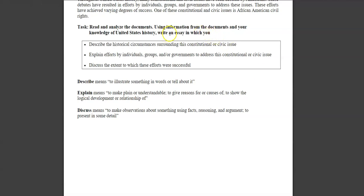Read and analyze the documents. Using information from the documents and your knowledge of U.S. history, write an essay. An essay has a beginning, middle, and end. It has a thesis, and you use the evidence that you are given to make your argument. So you have to describe the historical circumstances surrounding this issue. Explain the efforts by individual groups and governments to address the issue, and discuss the extent to which these were successful. Therefore, you have to do three things.